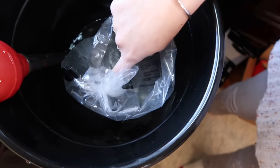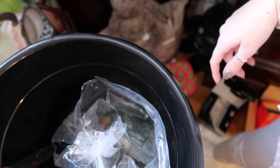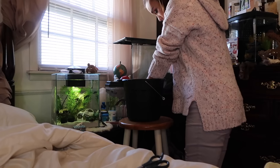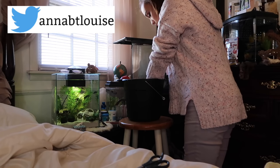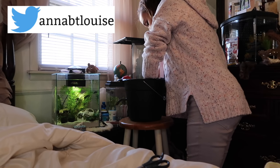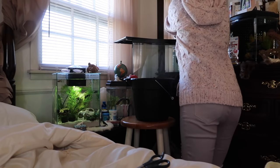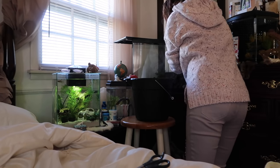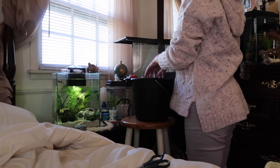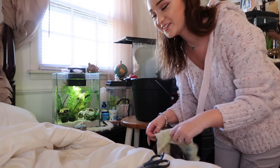So here it is. I just want to show you what I'm going to do. And I'm going to scoop her with my hands because nets are not good for them or their gills. She's in. Oh my goodness, she's so cute.